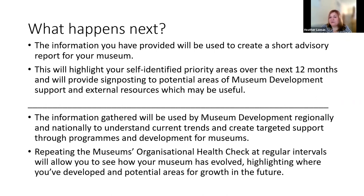The information that's gathered will be used by museum development regionally, so by your regional team, but also nationally by Museum Development England, to understand current trends and to help create targeted support through programmes and development for museums. So it does really help us get that overarching picture, not just regionally for what's important, but also into the national picture. If you repeat the organisational health check at regular intervals, you'll be able to see how the museum has evolved, and you'll be able to see highlighting where you've developed and potential areas for growth in the future. So please do think about completing it again in the future.